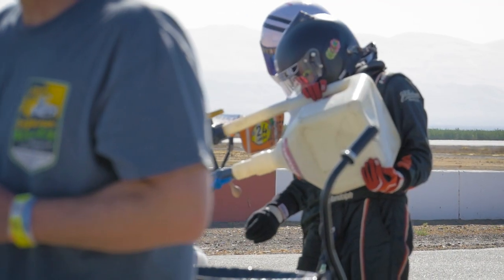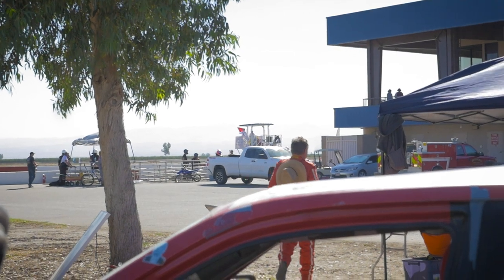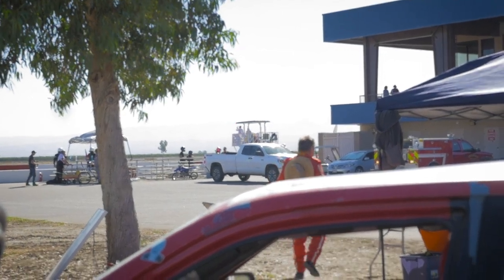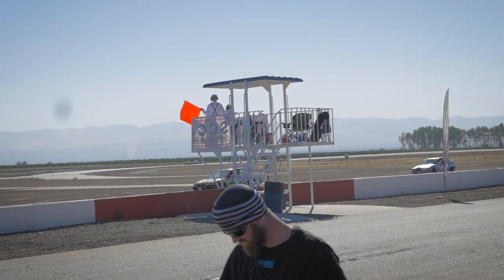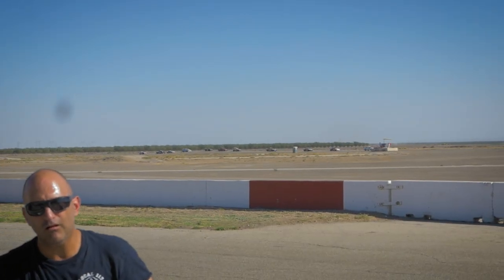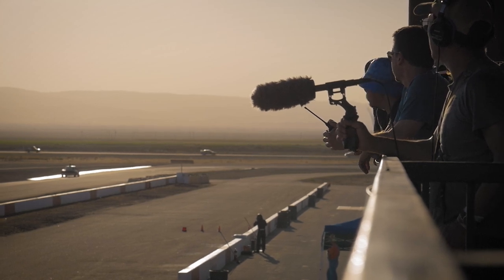Since we weren't really trying to win, a penalty like this doesn't really ruin the weekend, and the people on track weren't lapping us as much as we thought. A full course red came out, meaning that all racing had to stop for a little bit. And by the time we were finally allowed to go out again, the sun had begun to set.